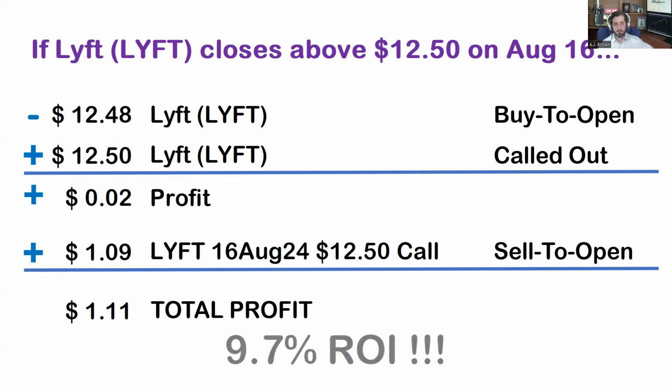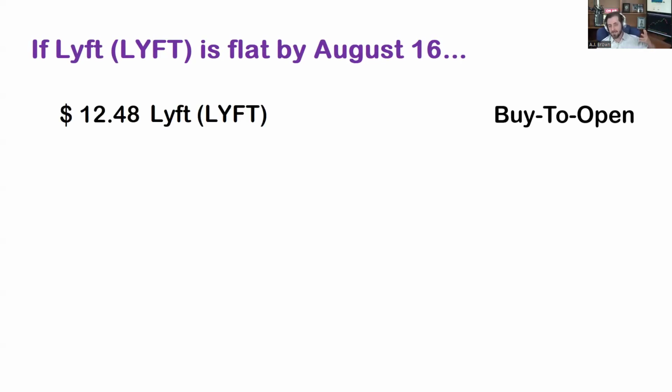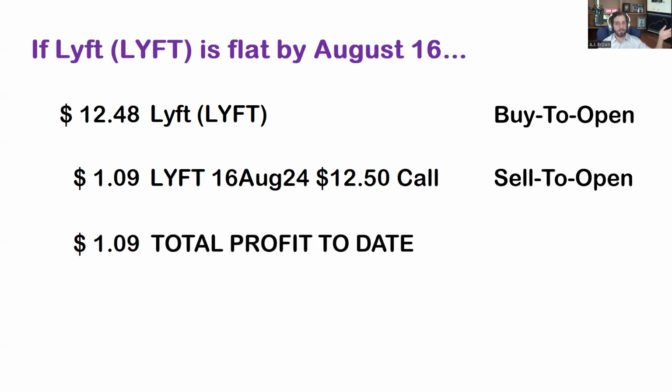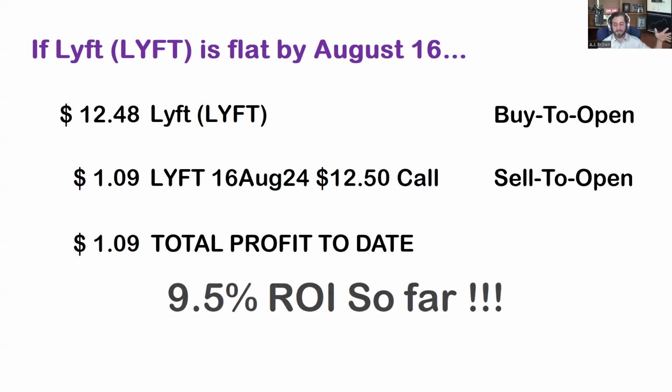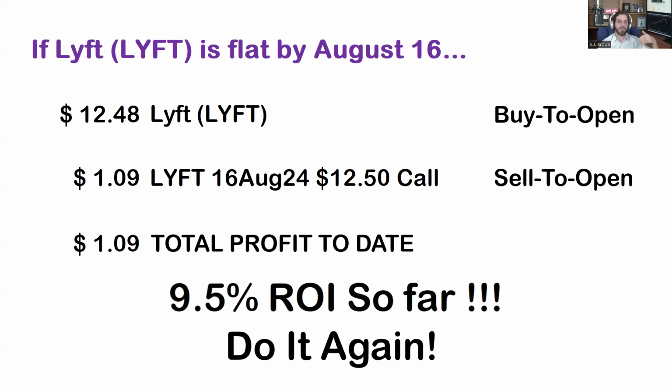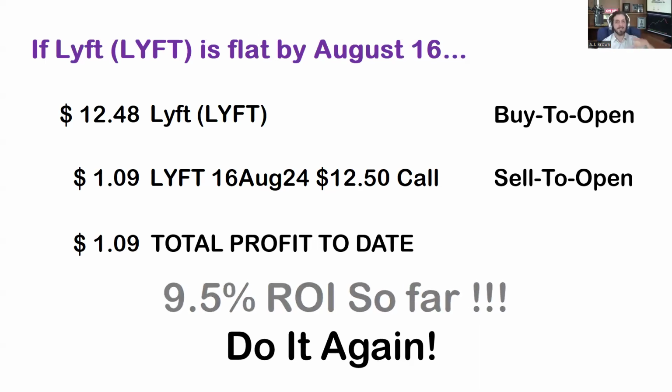So great. But that's not even my ideal case. My ideal case, in order to minimize my effort on this, is if it goes sideways. What happens if Lyft is flat by August 16? Okay, I spent $12.48 to get into this investment. I captured $1.09. It expired worthless, which meant I get to keep the $1.09. I've made 9.5% profit so far, and then I get to do it again and again. It's like renting out your stock for a month, and I get to collect these rents and keep doing it.